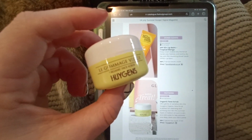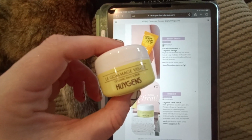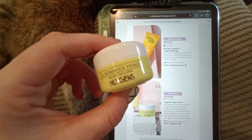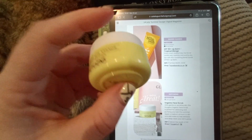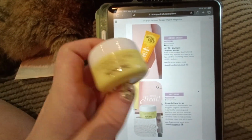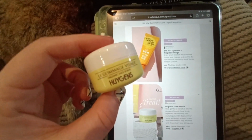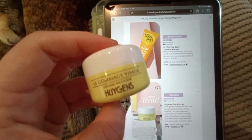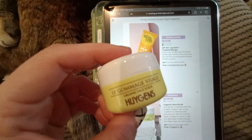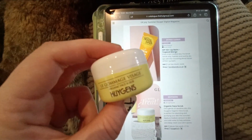Ultra gentle on sensitive skin, this Huygens Organic Face Scrub is perfect for cleansing and purifying your skin this summer. Apply a medium amount to skin and add water to help exfoliate and deep clean your skin's pores. Deluxe size sample, worth £7.50. This is a tiny, tiny tub, not worth £7.50. I remember this lasted me maybe 5 face washes last time, so it's a decent sample size. It's good to try it out, but £7.50. That's £1.50 per face wash, if this lasts me 5 face washes, so that's not a good retail value.